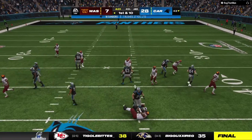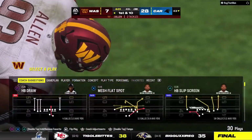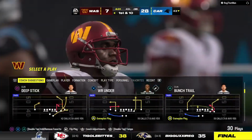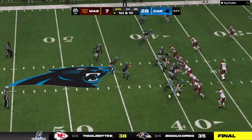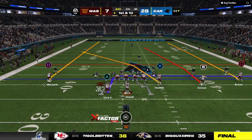Going for it with Sanders. And they are going to stop him on 4th and 1 as they'll wind up going backwards. Mike Tomlin takes a shot here, but to no avail. And the Commanders come through with a 4th down stand.